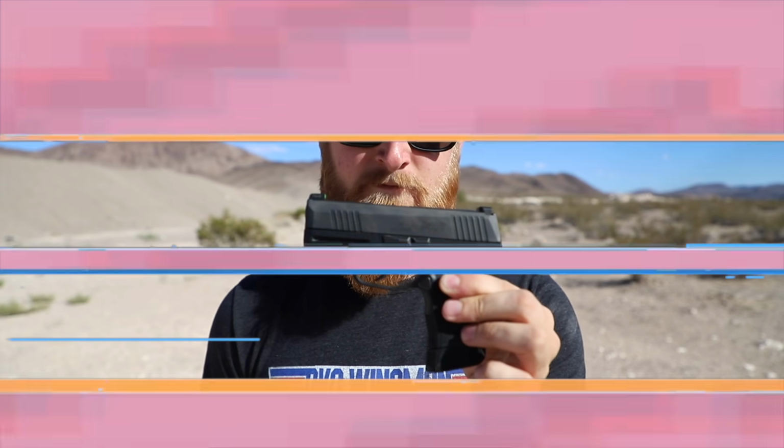So the gun that I'm taking a look at today has definitely received some public criticism after its release. Some of the people who picked this gun up right at its release were reporting issues with the firing pin. I'm not really sure if that is going to be an issue today, but we're going to shoot it to find out. So without further ado, let's get into the SIG P365.